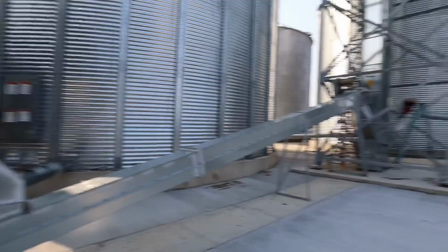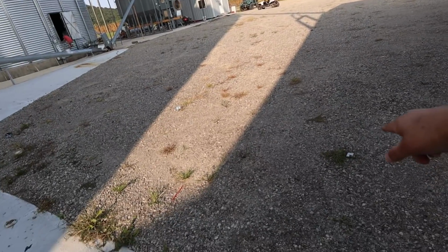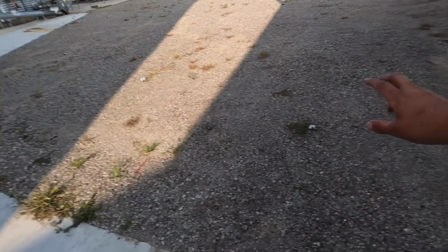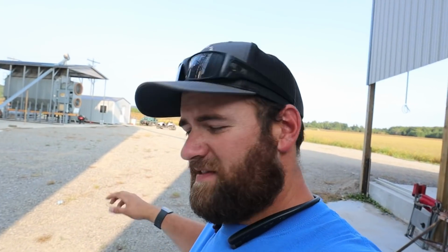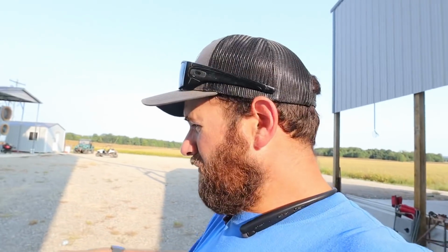Other future plans, someday I'd like to have a 100,000 bushel bin here, or maybe another 80. Not sure on the size, but this is where the next bin would go. So we have the electric for one more bin, and price wise, I mean, bins are expensive, but it would be relatively easy to do one more bin eventually. Right now, that's not in the immediate future, but moving forward, that would be where the next bin would go. Bin here, dryer there, that would be the next big upgrades over here.